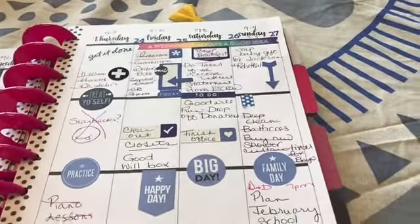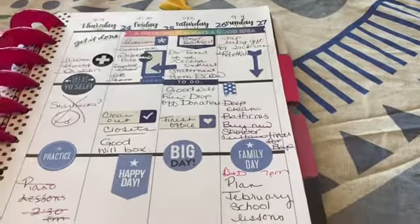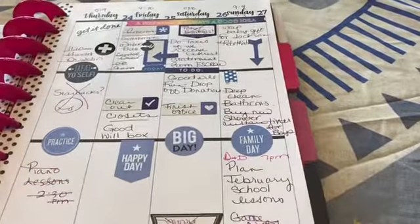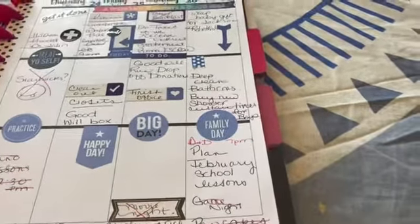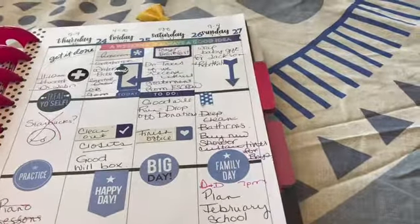I did do the taxes. I did those yesterday. We did get the interest statement in the mail yesterday from the bank our mortgage is through, which is PNC. Let's see what else. We did not do movie night, but we did play Scrabble with the boys.